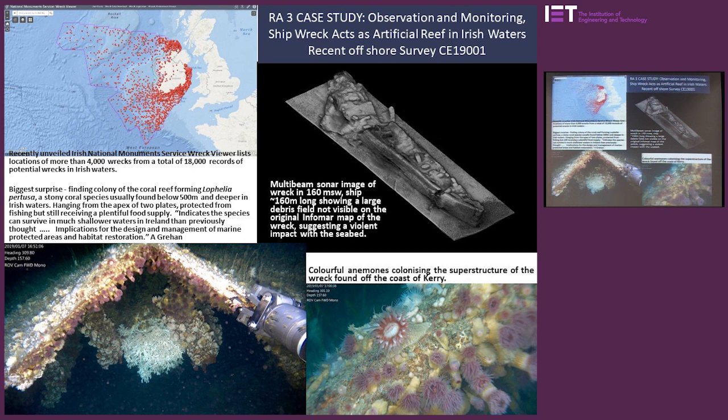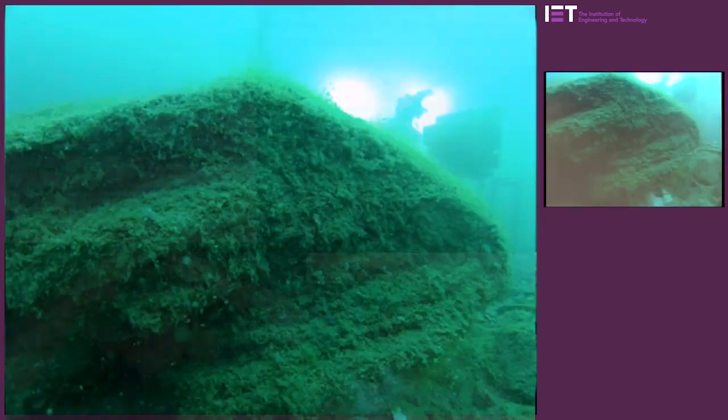And a lot of these wrecks and man-made reefs, over time, effectively convert into natural reefs, spawning grounds for many fish species.